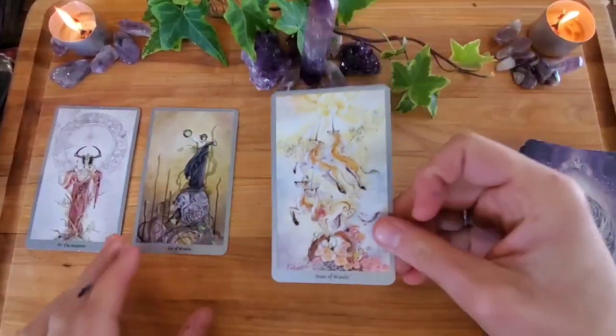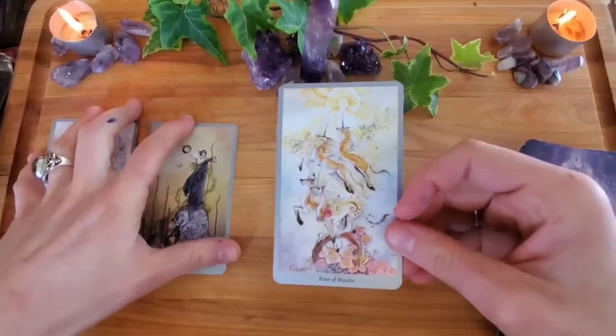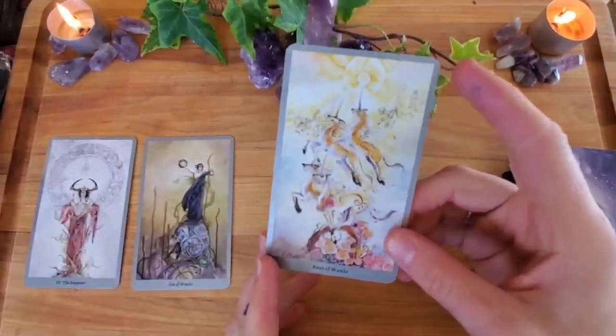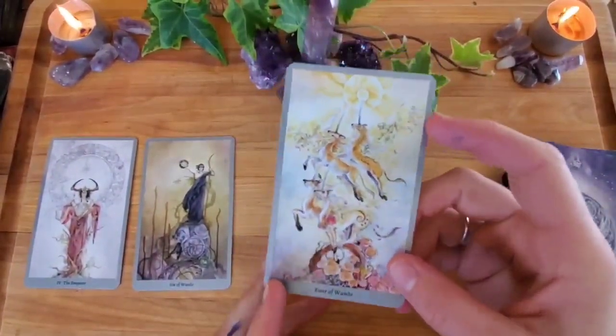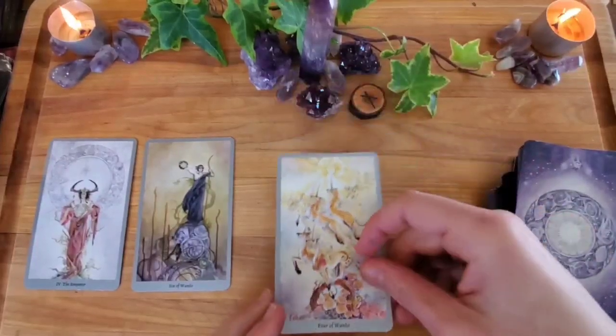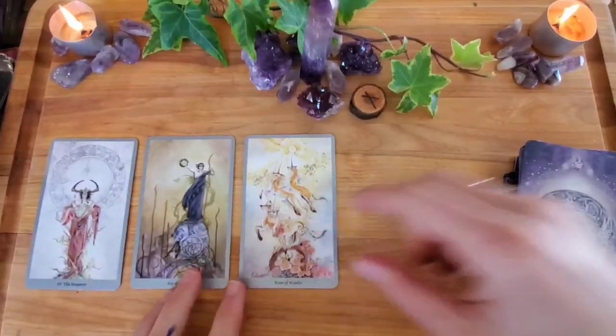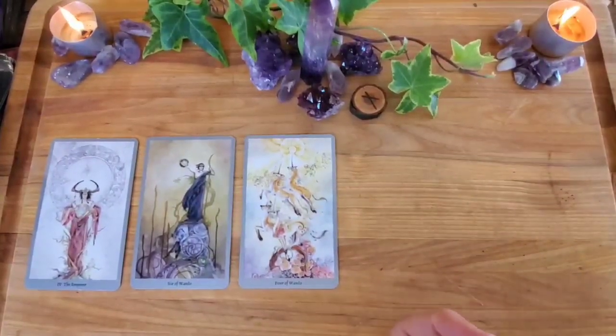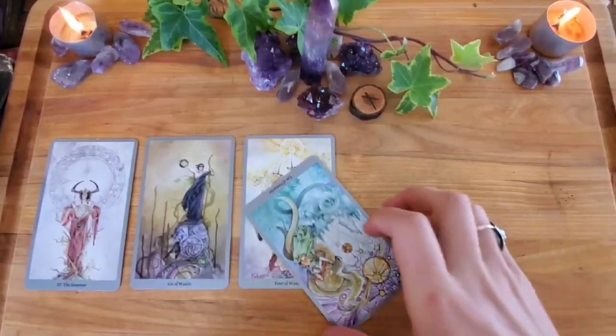You have the 4 of Wands. Oh my God. 6 of Wands, 4 of Wands. You guys, what are you making? What are you doing? This is amazing. This is completion. This is celebration. This is expression at its highest level. So whatever you're creating is going to inspire, holy smokes, so many people.